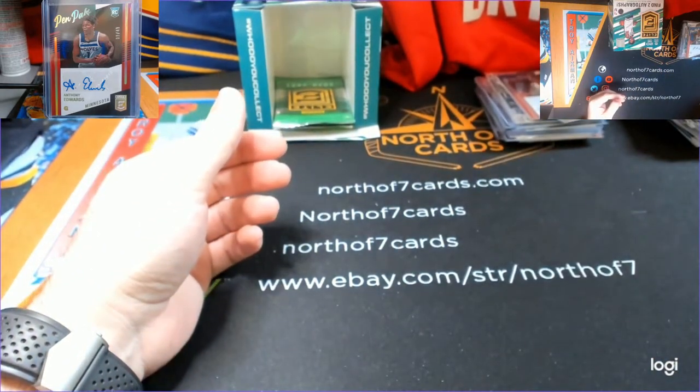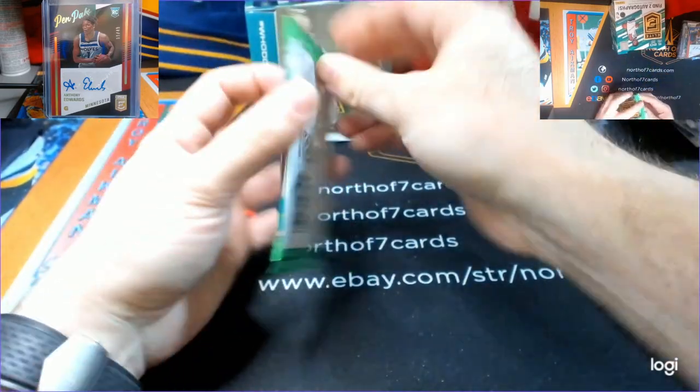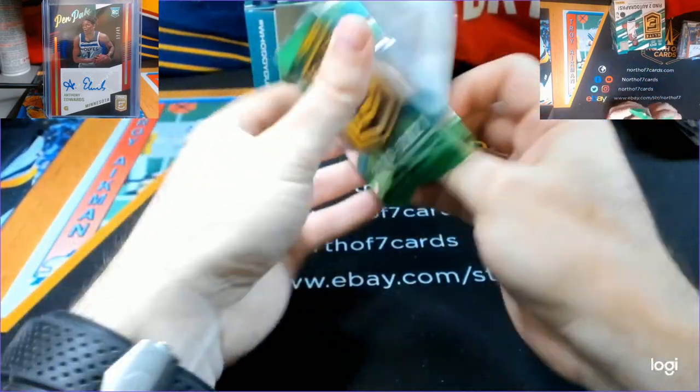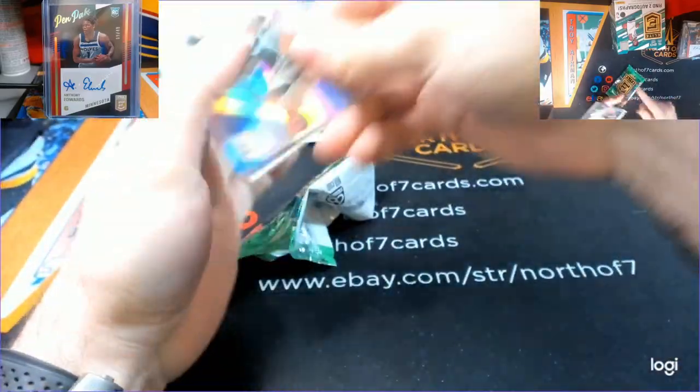I never even realized that there was, like, words there. I have to go back and check that out. I don't know why I felt like I left a card in there.